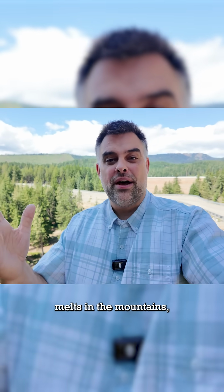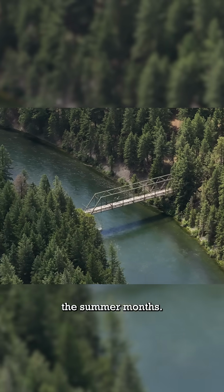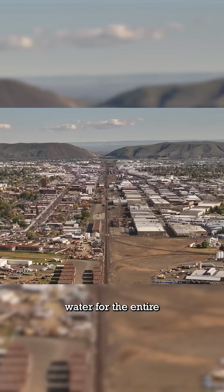As snowpack melts in the mountains, the water is stored in these reservoirs to be released into the Yakima River all through the summer months. This ensures that the Yakima Valley has a steady supply of irrigation water for the entire growing season.